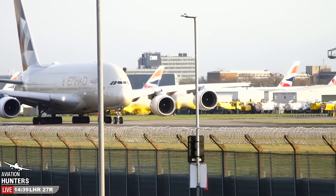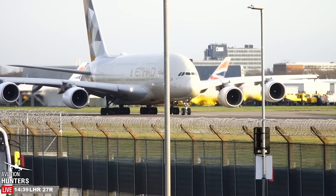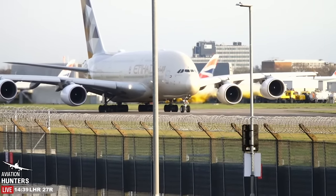And it seems like the Qatar A380 would probably be the next to depart as well. And it is closest to the runway anyway. Ryan, the Qatar A380 did not take off just yet. It will be next up, by the looks of it.